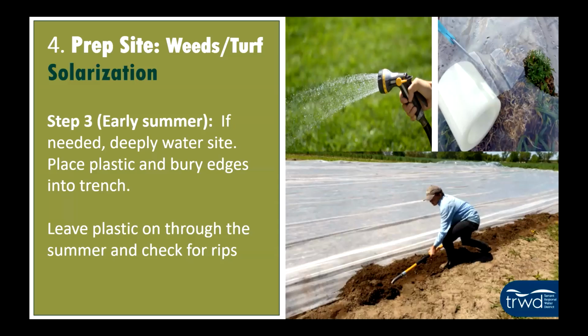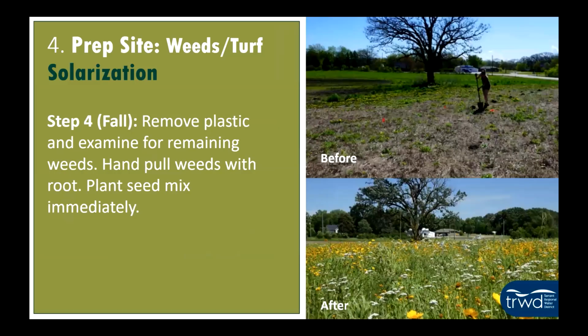You want it really plastic, like a greenhouse, basically. Then in fall, you're going to remove your plastic. Hopefully everything underneath is dead. Examine it for any remaining live things. You're going to hand pull, just hand remove anything that is still alive. And then you're going to immediately plant your seed mix after that.